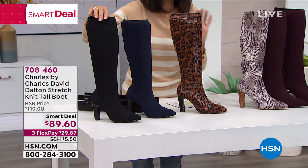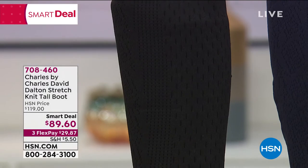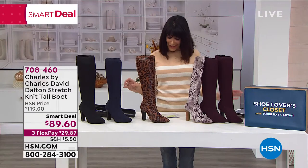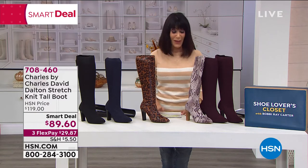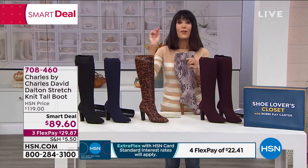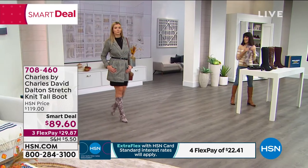Okay, look at the price. From $119, $89.60. This is one of our more popular smart deals that we had. And Faith Marlowe is going to be joining me also in a moment to tell us more about it. But if you looked at it before, you can see how we've already lost a lot of sizes.